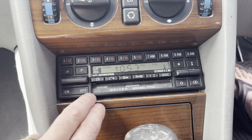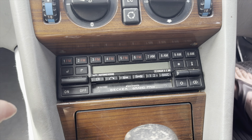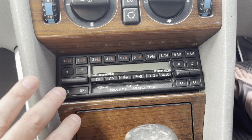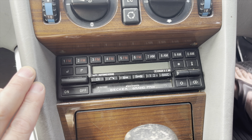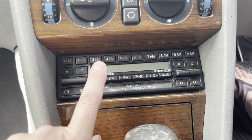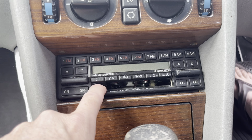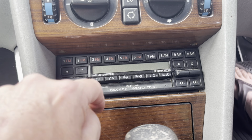it actually sounds really good. Better turn that off so I don't get a YouTube content match. But it's a great system, and for an 80s car it sounds pretty good. I'm pretty happy with the sound, but I am going to look into what I can do to get Bluetooth into this particular unit. But it also has a tape player, of course, being of the period.